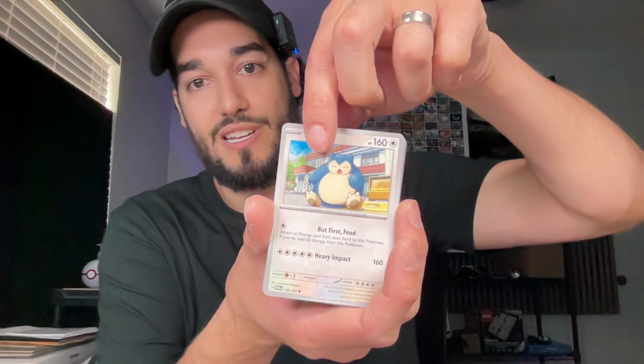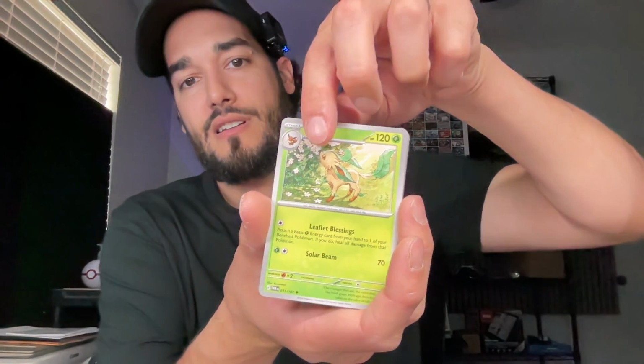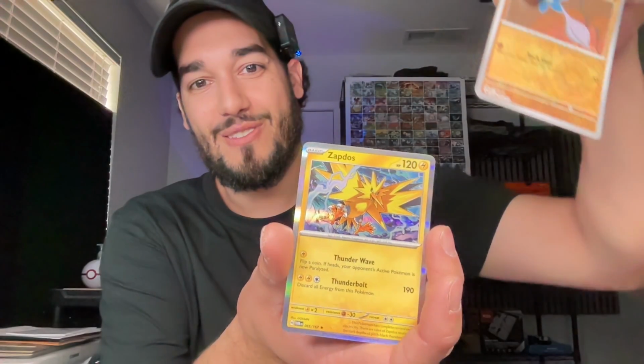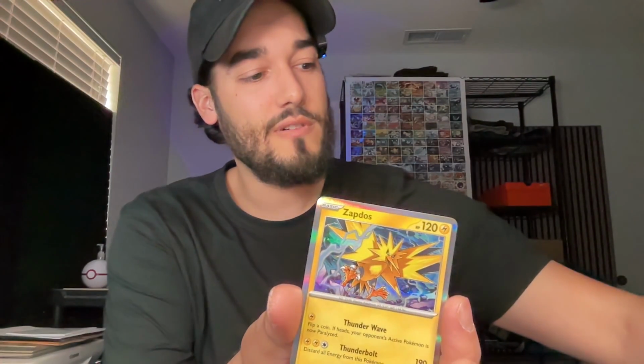Look at that Snorlax. Big old Snorlax. Lana's Aid. I think I got Lana's Aid, one of the fancier ones. Leafeon. There's Luciana or Lucin. So Gimlet. Some of these names are hard. Here we go. Oops, missed it. Ah, Zapdos. Okay. Oh, did I pull two of them? No, they're kind of together. Okay, Zapdos Hollow. Oh, decent looking.